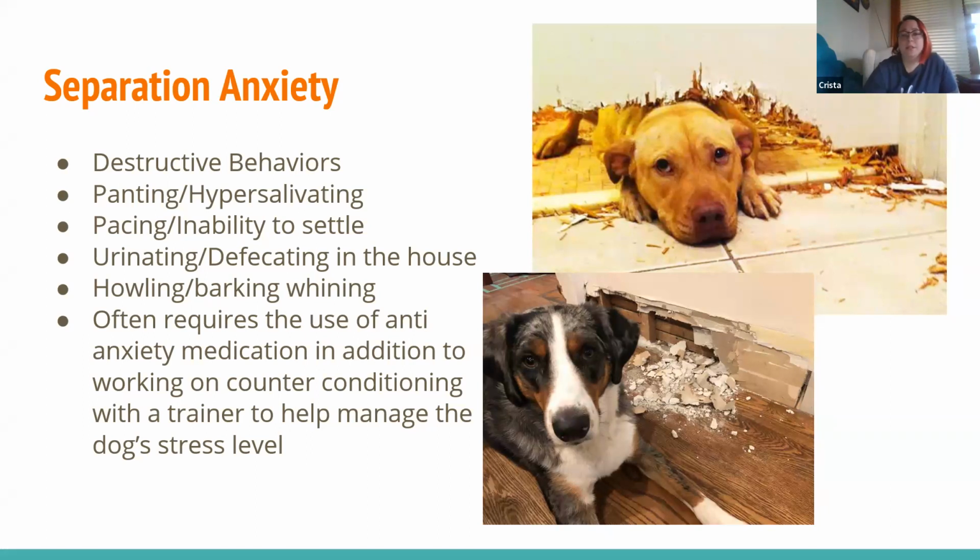One of the hallmarks of separation anxiety is destructive behaviors. And this doesn't include just shredding a toy or something like that. This is going to be pretty severe, like you see in some of these pictures that I have on the slide. This can include breaking out of crates or the rooms that they are contained in, but it generally does advance beyond that.